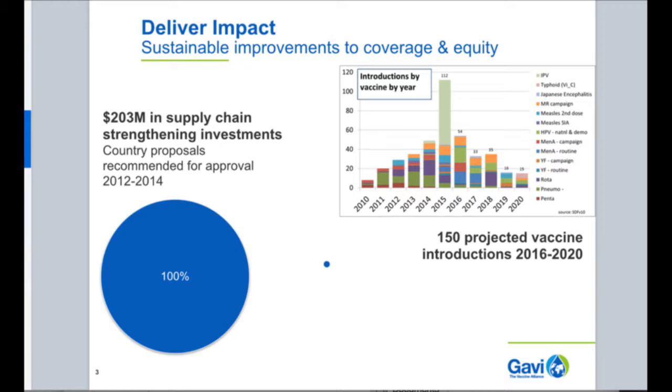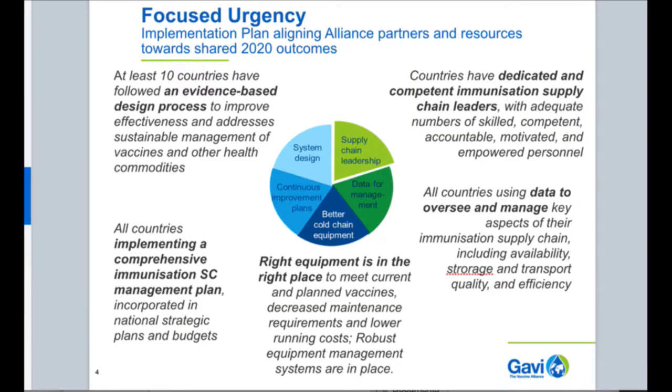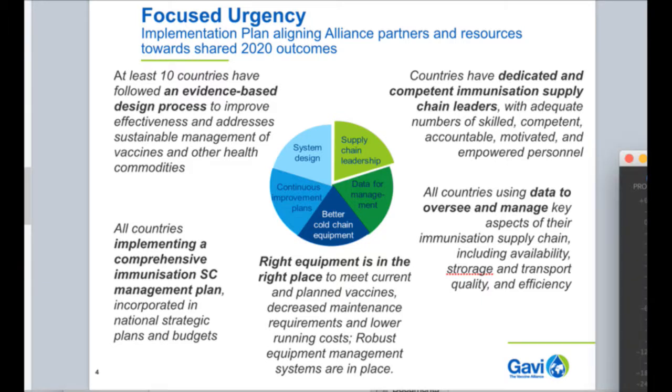So it's about delivering impact based upon an ambitious ambition, but that impact needs to be, and is, backstopped with the resources to a significant extent to try and realize that. Which leads me to my last slide, which is about focused urgency. How do we take this forward, again collectively, and share that accountability and responsibility to align among ourselves to efficiently go towards those 2020 outcomes?